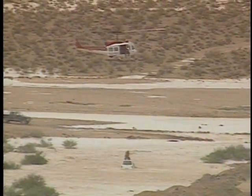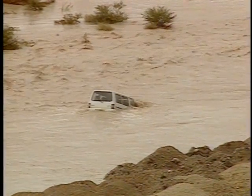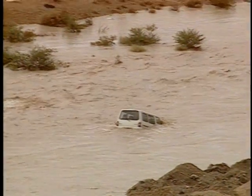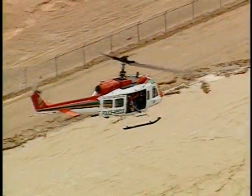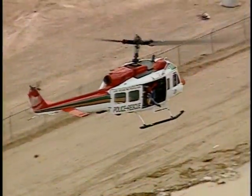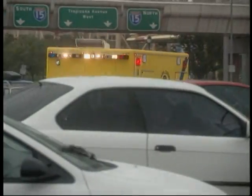It didn't look deep, but the water rose quickly, and before she knew it, her van was floating in the water. She was stranded, scared, and could have been swept away in the raging water. Luckily, the rescuers came just in time. But she put her life in danger, and the lives of her rescuers. The smart thing to do is always stay away from flooded areas.